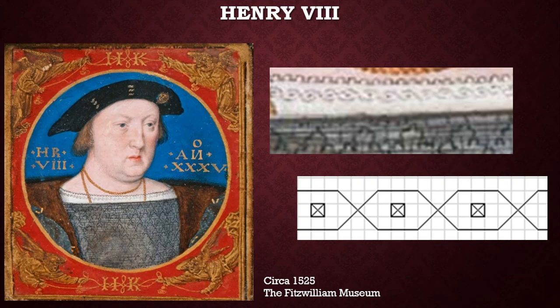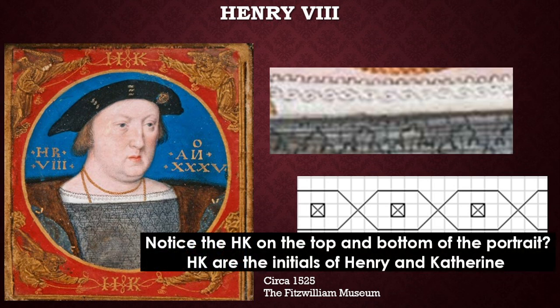This is a miniature portrait of Henry VIII. HR is Henry Rex, so King Henry. And then on the right-hand side you will see the Roman numerals of XXXV, that means 35. So this was painted right around 1525, probably when he was 35 years old.